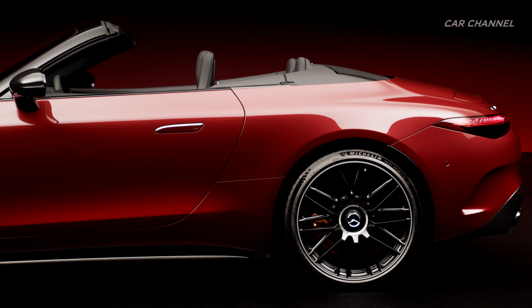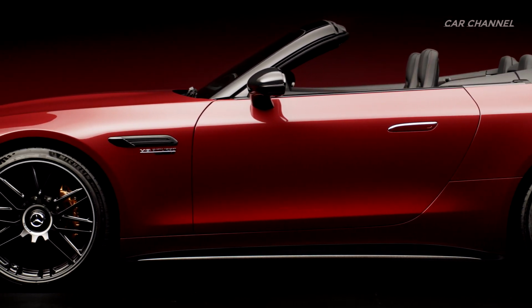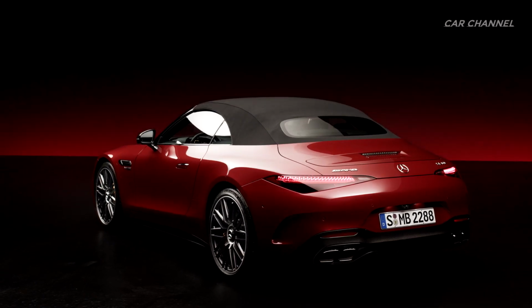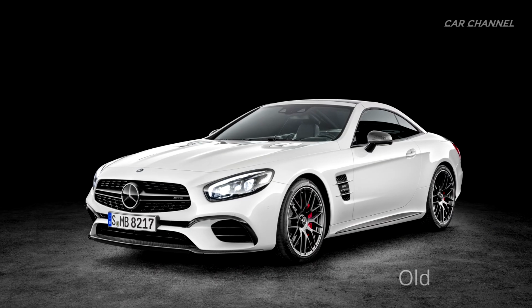Together with the voluminously sculpted wheel arches and the large alloy wheels flush with the outer skin, they give the Roadster its powerful, dynamic appearance. When closed, the seamlessly integrated soft top underscores the purest, sporty impression.